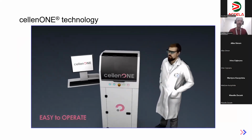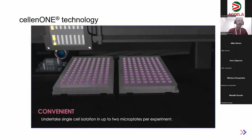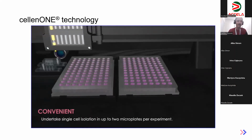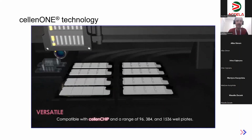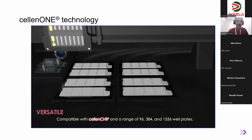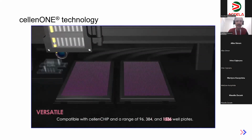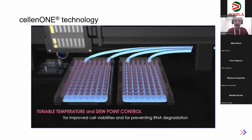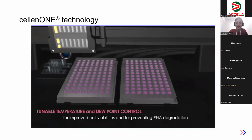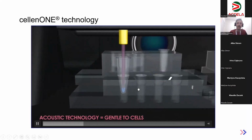So this is the cellenONE, our flagship instrument, and what you have in here are different parts. First, you can mount it with different types of labware, be it multi-well plates or custom-made glass slides, ranging from 96 to 1536 well plates. The target holder for the well plates can be temperature controlled, which is often used.